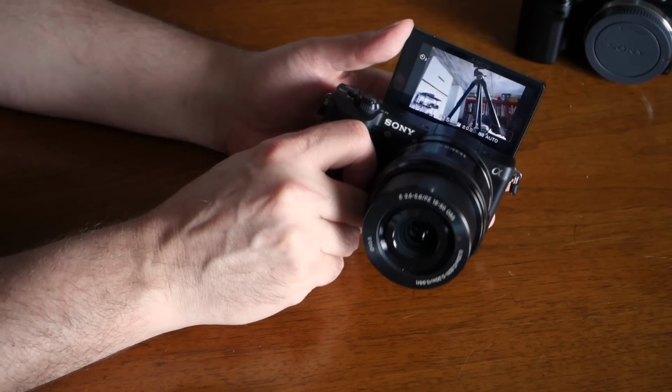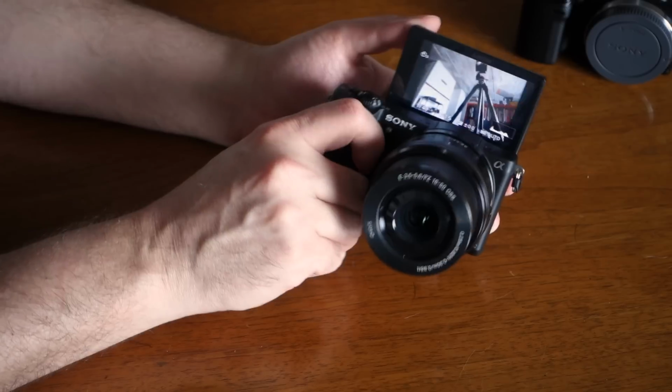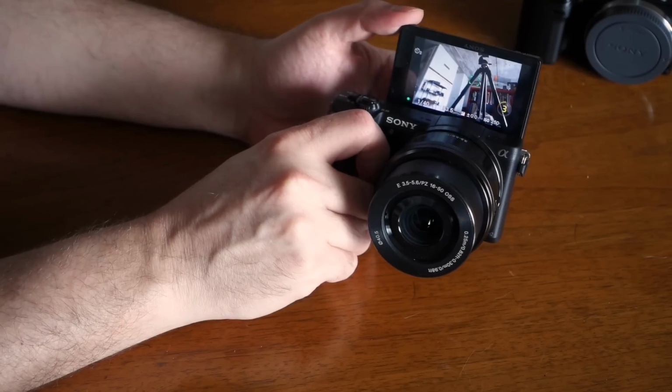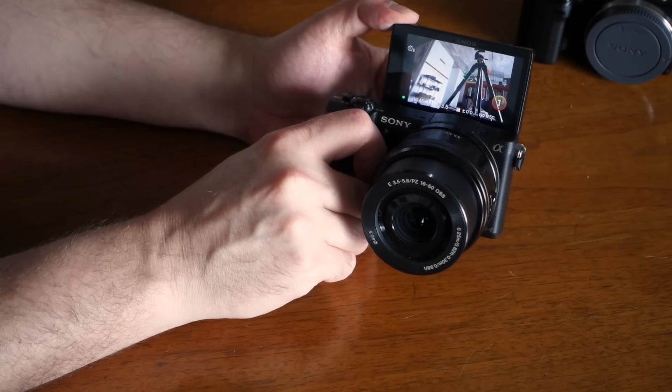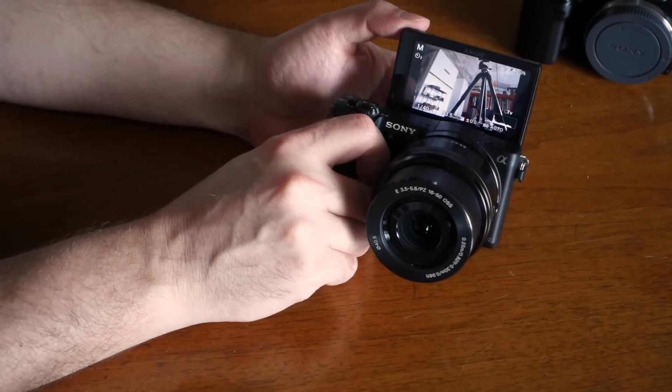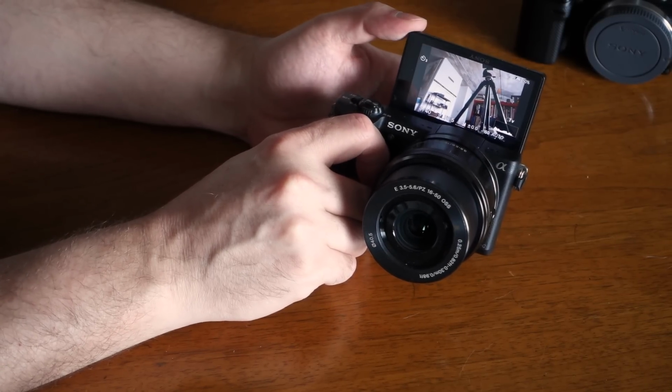The other bizarre function on here, when you flip the screen up like this, and you'll love this, if I just touch the screen, it goes into this weird selfie mode. So you can see it counting down, 3, 2, 1, and then takes a picture. I guess that's useful for people who really like selfies. Sure, you get a little timer.